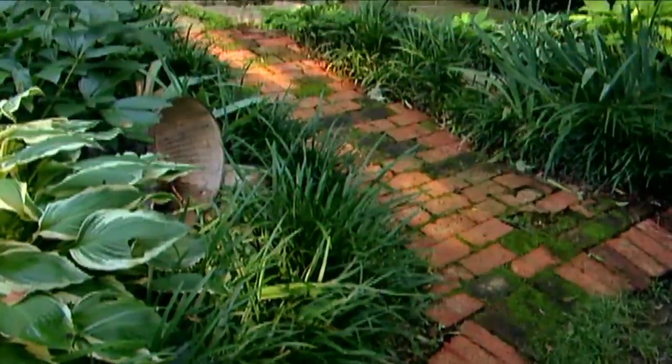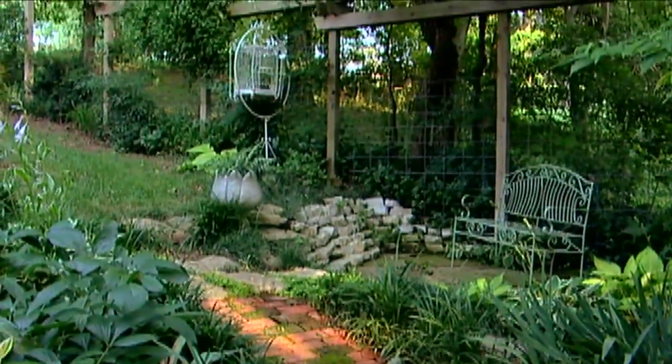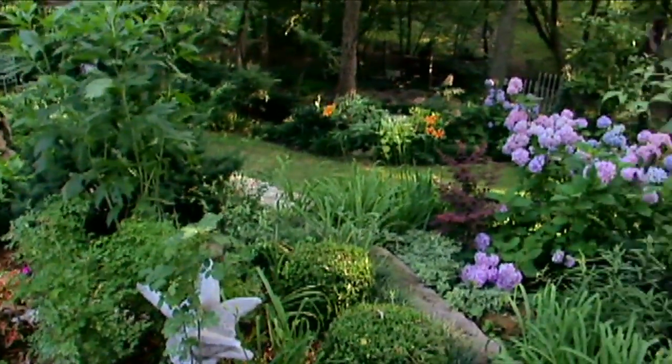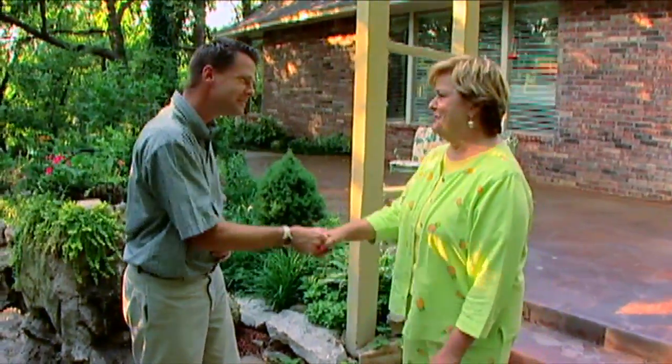Well, I think you guys have a wonderful garden here. I love all the beds and the terracing and the little sitting areas you've got around, and the decks and the landings and the patios. I think it's absolutely wonderful, and you've done a great job with this site. Thanks for showing us around, Ann. Thanks for coming to my home.